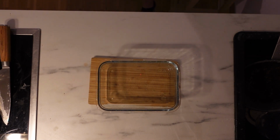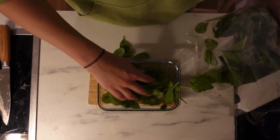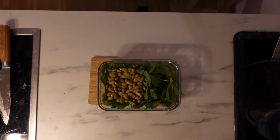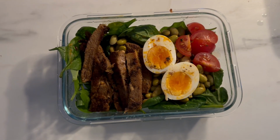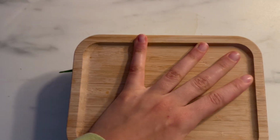And then for my dinner I also used some spinach for greens again, and then I added edamame, which were from the bag and they were not so great honestly, but I also added some tomato and a hard-boiled egg. And then my camera died, but I cooked the pork steak and it was very nice, and then I went to the gym.